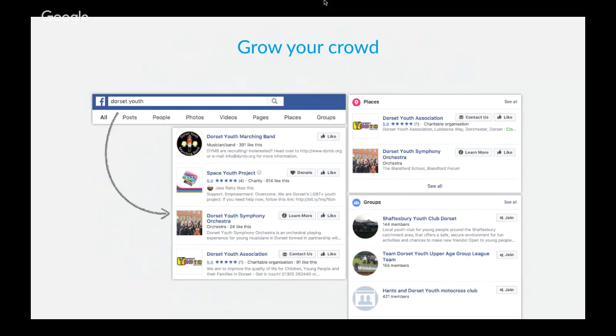And here we've got an example of how you can start tracking down those groups that we discussed earlier. In here we can see that we've got Dorset Youth, and it shows us all of the different groups, people and places associated with that across Facebook. It tells you the number of people that follow that group, and they're certainly the right groups to approach before your project goes live, or during your project, to join them and to request whether you can share your link to your page with the audience in that group. It's a great way to extend the number of people that you can gain the attention of.